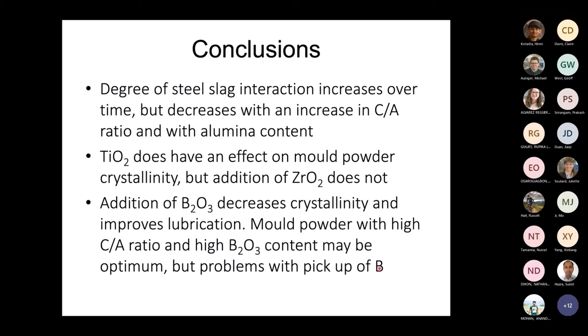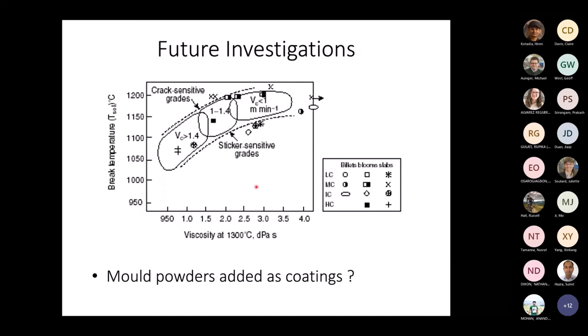In terms of future investigations in this area, here's a really nice mold powder selection diagram that I think would be really great to update. This was some work that was done, I think, by the Japanese steel industry about 30 years ago. I think it'd be really nice to update that, so that steelmakers could choose the mold powder depending on the carbon composition, the casting speed, the geometry, and make sure that you really do choose the right mold powder for your particular application.